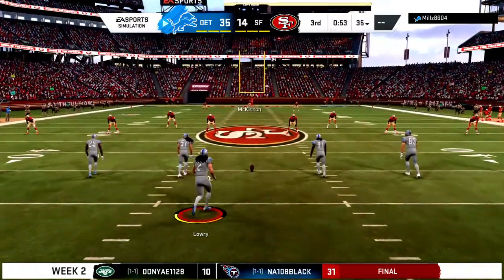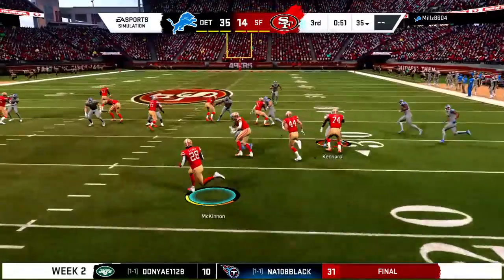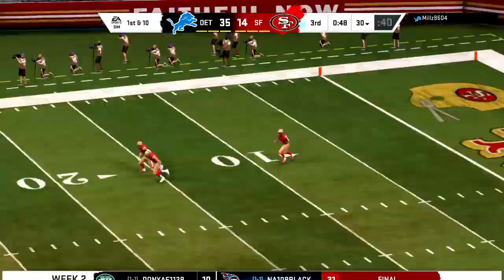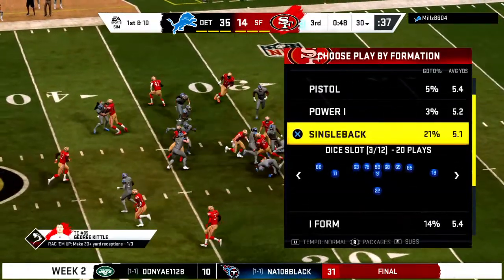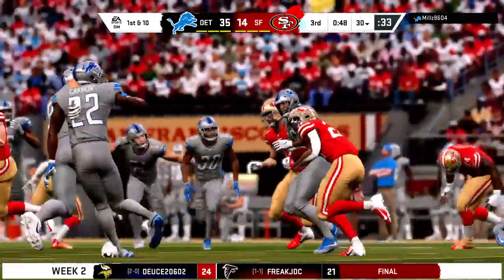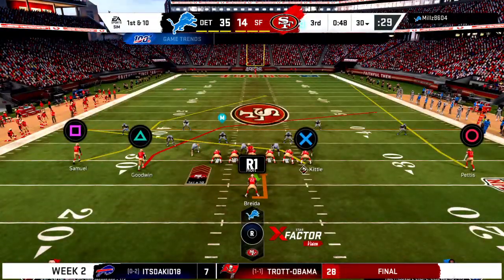Set now to kick this one away, and off it goes. This will be fielded at the 8. And a nice return sets him up pretty good here at the 30-yard line. At their own 30-yard line. Ready, set. The San Francisco offense ready to start their next drive.